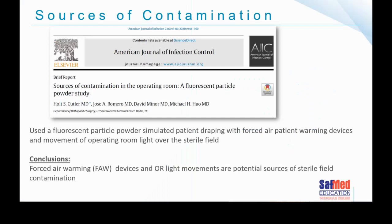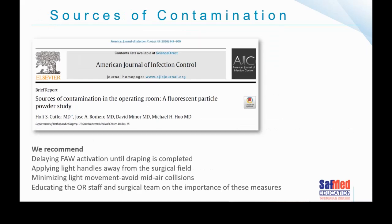This paper was published in the American Journal of Infection Control in 2020, and it looked at sources of contamination specifically around forced air patient warming devices and around the operating room light and movement over the sterile field. What happened was they used this fluorescent particle powder and simulated patient draping, and turned on the forced air patient warming device prior to draping, and then tested it post-draping to see what the effect was, and then also created a series of movements with operating room lights over the sterile field. They could conclude that both forced air warming devices and operating light movements are a potential source for contamination or contaminating the sterile field and then indeed the wound.